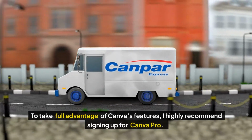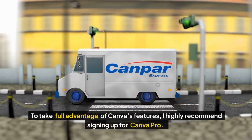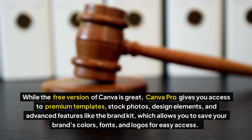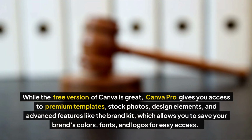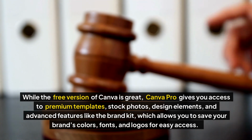To take full advantage of Canva's features, I highly recommend signing up for Canva Pro. While the free version of Canva is great, Canva Pro gives you access to premium templates, stock photos, design elements, and advanced features like the brand kit, which allows you to save your brand's colors, fonts, and logos for easy access.